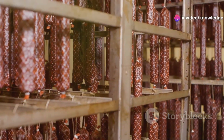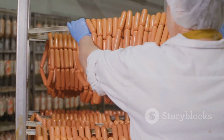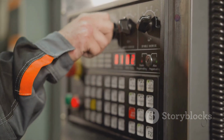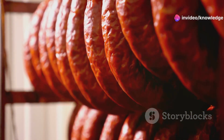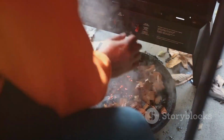With links formed, it's time to cook or smoke. Sausages are loaded into massive ovens or smokehouses, each holding thousands of pounds. Temperature and humidity are computer-controlled for safety and flavor. Hot dogs are steam-cooked. Kielbasa and andouille are slow-smoked over wood chips. The type of wood, hickory, applewood, mesquite, adds unique flavor.